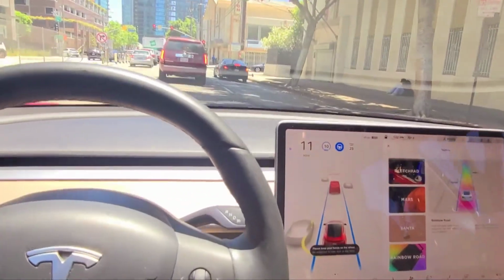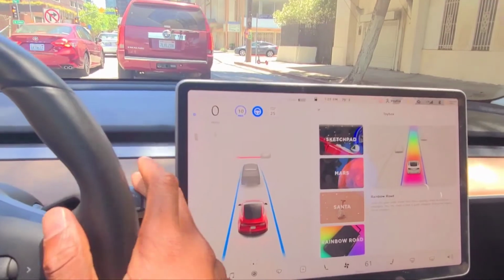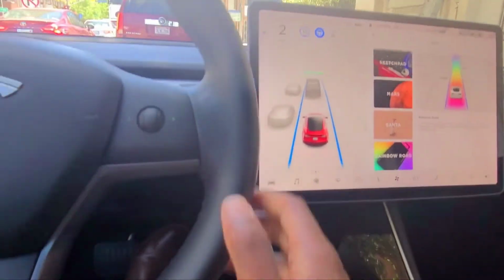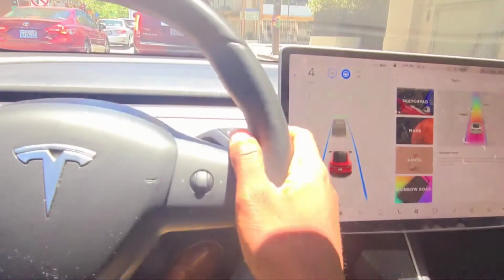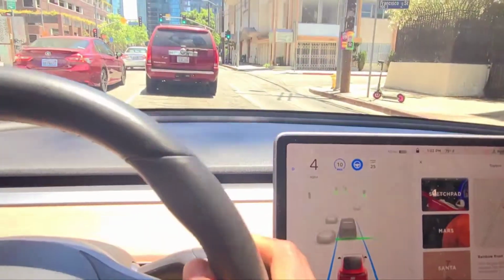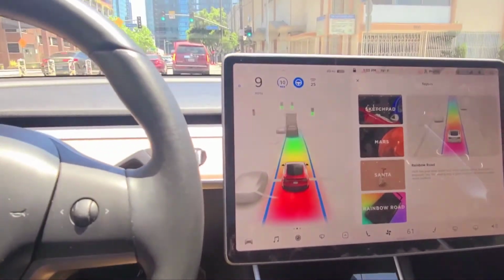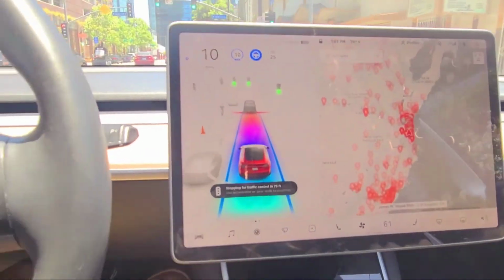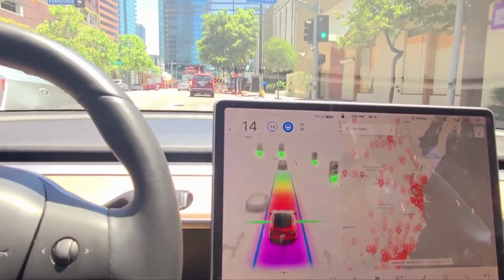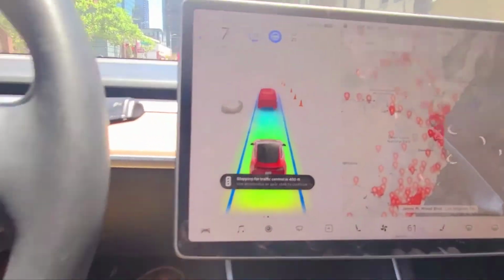You press down 2 times, and once you do it 2 times, you have to press down 4 times. 1, 2, 3, 4. So it's gonna do it as soon as it goes. I just need to pick up speed, but okay, here it goes. So there you go, people. Rainbow Road. So if you guys want to have some fun, Rainbow Road too, pretty cool. And it's on auto drive. It's on full self drive, so it's fully driving itself. But look at the rainbow.